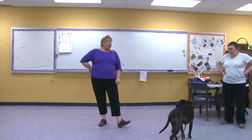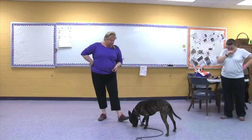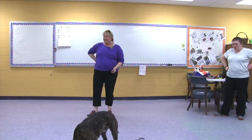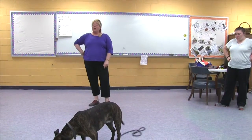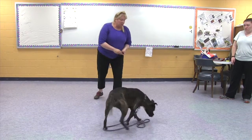Now, I could be handing the dog the treat. One of the reasons why I'm throwing it is because when I throw it, the dog has to look away from me to get the treat, which gives the dog another opportunity to turn and look at me, right? So I'm throwing the treat so that the dog gets more repetitions in, but I don't have to, right? That's just a training decision that I happen to make in this moment.